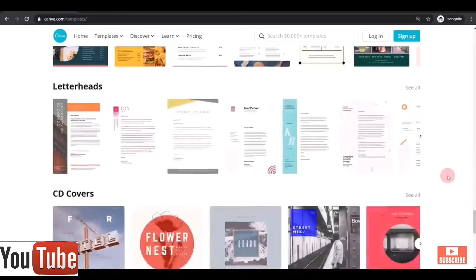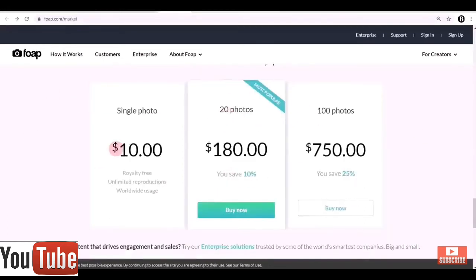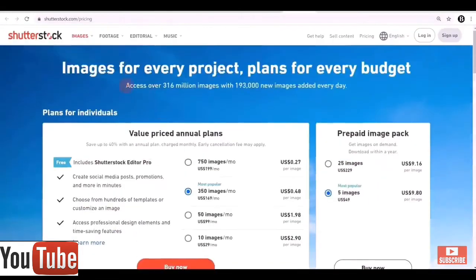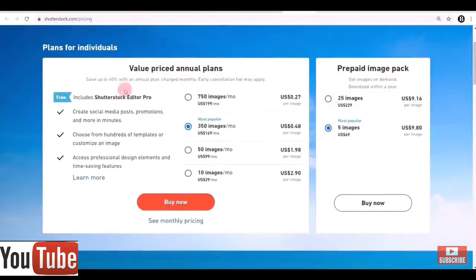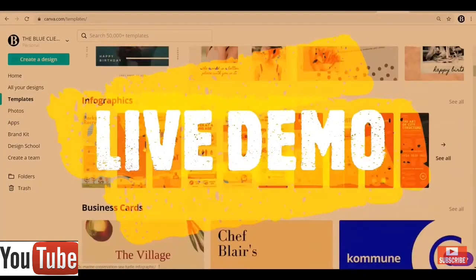You can just download on your site, even if you're using a free smartphone or a computer. It's just okay, where you can download them and upload here on Shutterstock or fob.com and start making money just like that. Simple like that. You don't have to do anything. Now when you come on the site itself, canva.com, as you can see here, a live demo.